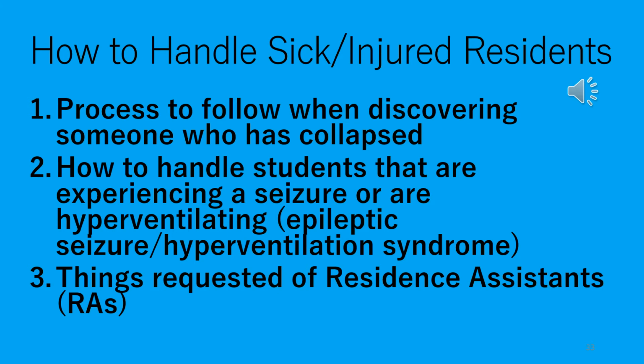Next, I will talk about how to handle sick or ill residents. AP House is a place where people with varying values and differences in their culture and environment where they were brought up live communally. In such a living situation, some students will experience the worsening of pre-existing conditions. Others may become unwell even without having such a condition. There have been cases of students having an epileptic seizure, hyperventilating, or suddenly collapsing. No one can foresee who will have such an experience. That is why students must keep themselves in good physical health on their own.